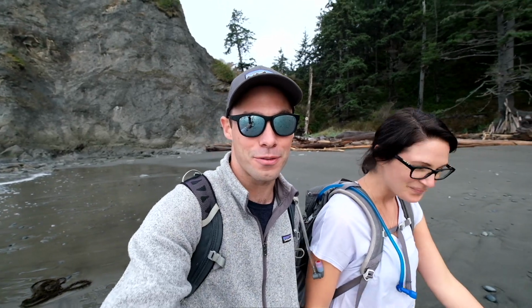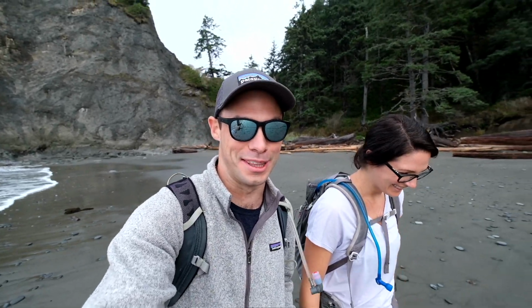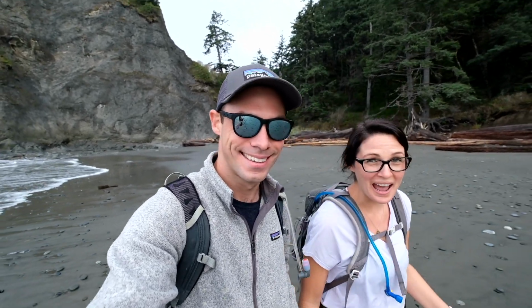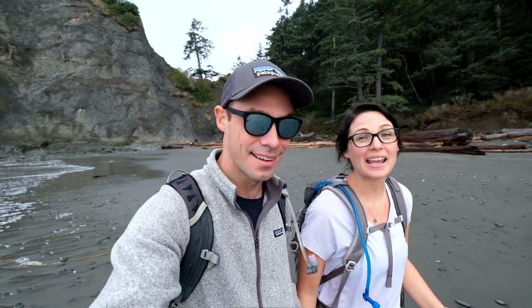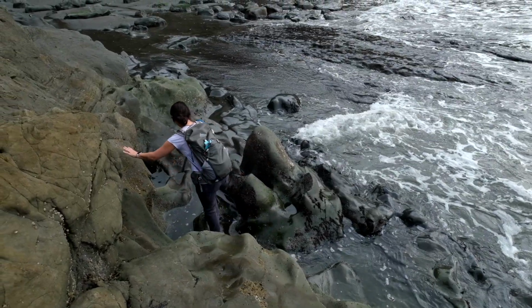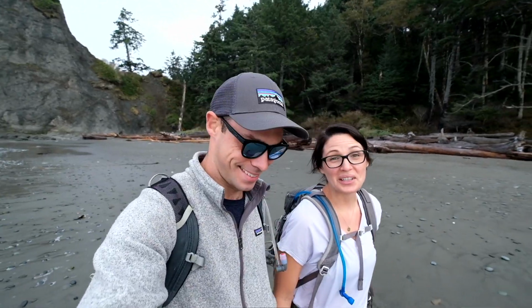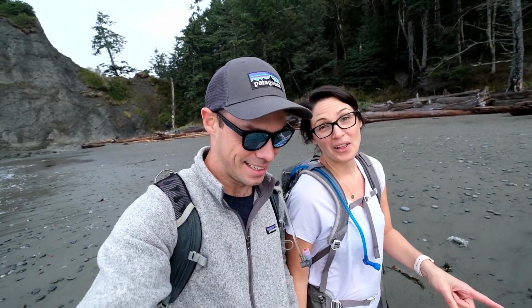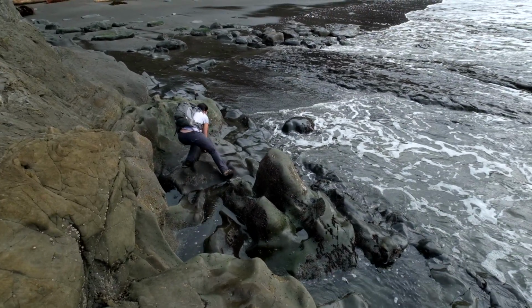We hung out at the opening for about another half hour, and we definitely cut it close with the tide. Yeah, it's 2.5 hours past low tide at this point, and I would say it is nearly impassable. Yeah, you're getting wet if you're coming past there 2.5 hours past low tide. And I nearly, well, actually no, I did fall. Yeah, and I think we got it in slow motion, so that's gonna be really nice and graceful.